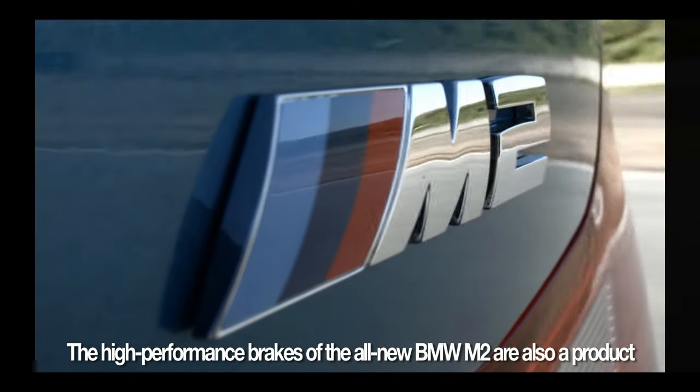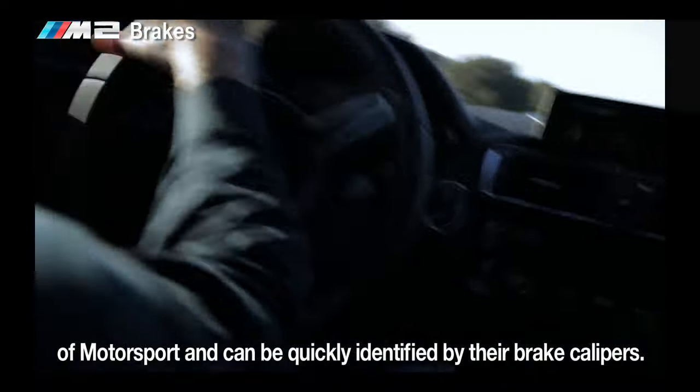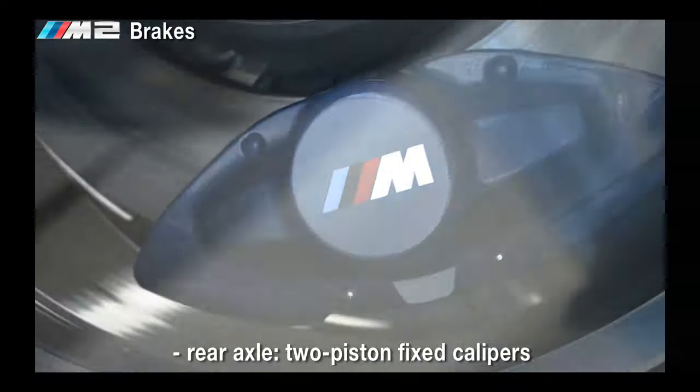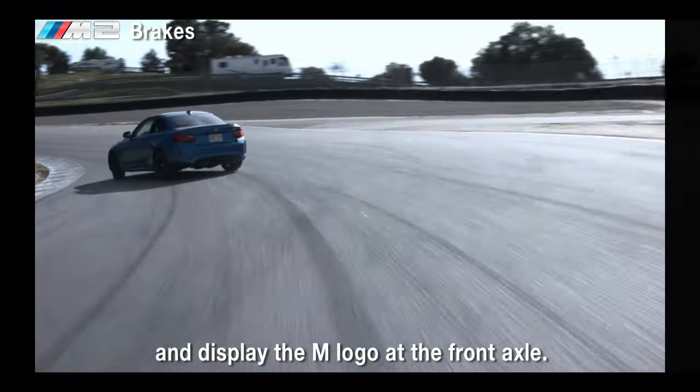The high-performance brakes of the all-new BMW M2 are also a product of motorsport and can be quickly identified by the brake calipers. Front axle, 4-piston fixed calipers. Rear axle, 2-piston fixed calipers, which are painted in a blue metallic finish and display the M logo at the front axle.